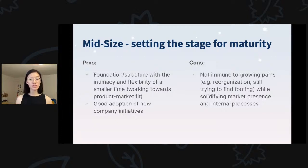Generally, work-life benefits do look pretty good, but there is a risk of growing pains as the company is trying to strengthen its presence in the market. So there might be a couple of things like internal reorganizations, and success or growth not being that linear. It could be a little bit up and down as well.